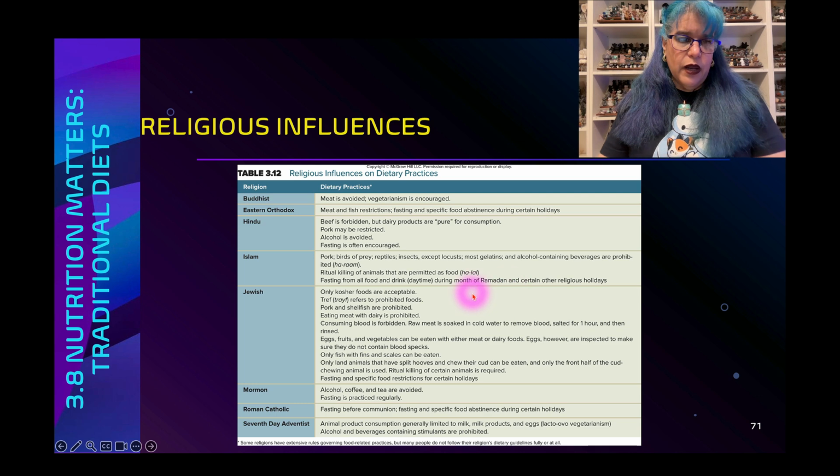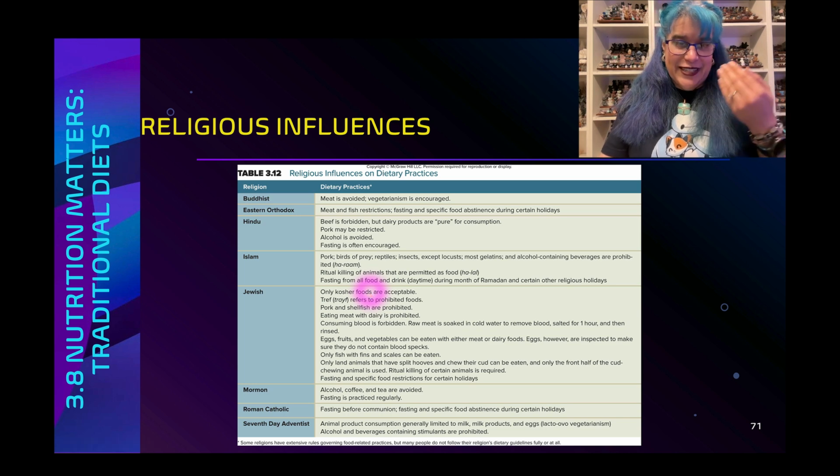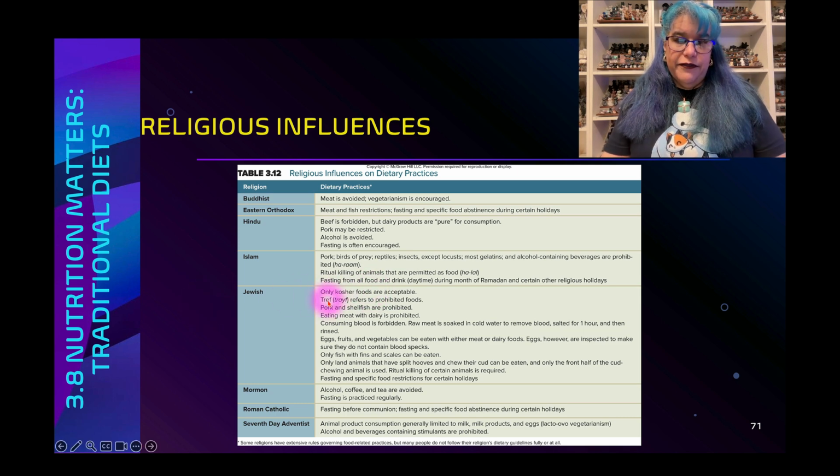Jewish. Only kosher foods are acceptable. Again, this has to do with how they are prepared. Treif refers to prohibited foods. Pork and shellfish are prohibited. Eating meat with dairy is also prohibited. Consuming blood is forbidden. Raw meat is soaked in cold water to remove the blood. It's salted for an hour and then rinsed, basically trying to get as much blood out as possible.